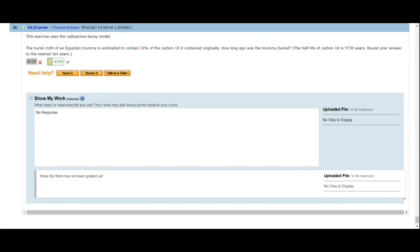And again, I'm keeping all my decimal places here just to make sure that my rounding is correct in the end. Because honestly, if I only keep, let's say, 5 decimal places here, that could make a 100 to 500 year difference in my final answer since the half-life is so large. Okay, so just be careful.